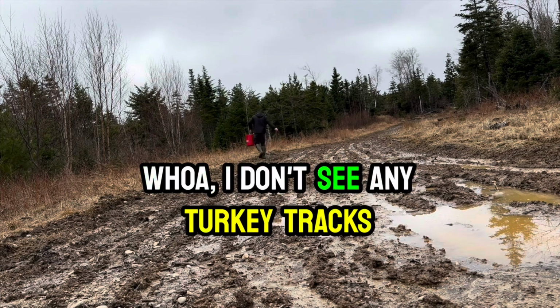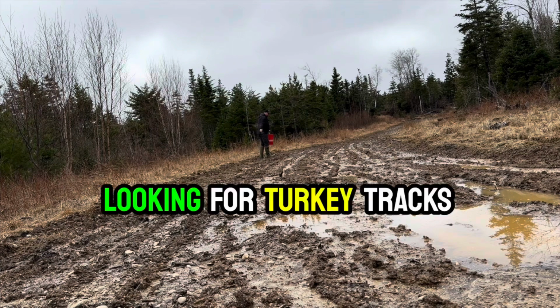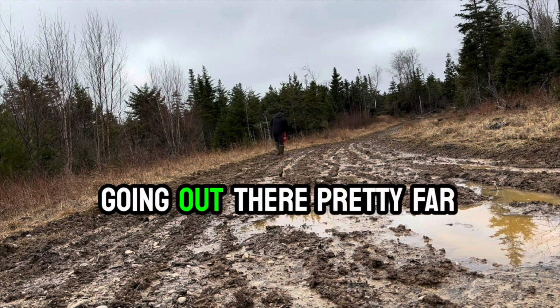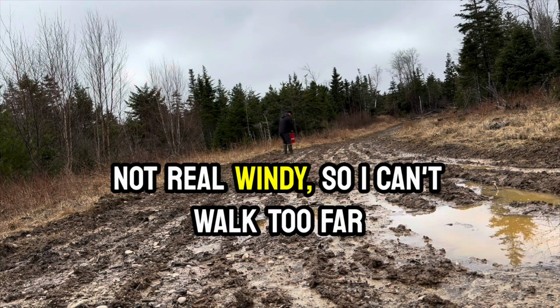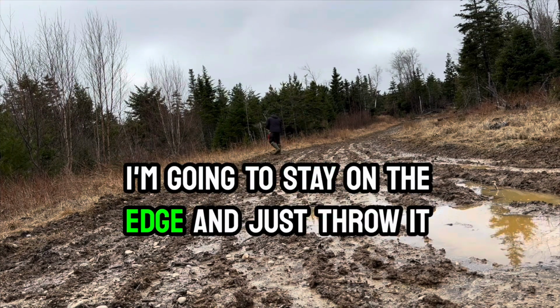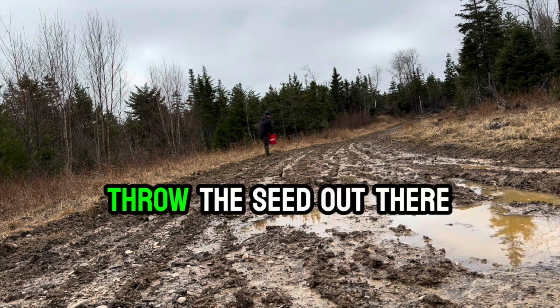So, whoa, I don't see any turkey tracks. Looking for turkey tracks. There's always turkey sign in here this time. Oh, the seed's going out there pretty far. Not real windy, so I can't walk too far. I'm sinking. I don't want to make ruts in here. I'm going to stay on the edge and just throw the seed out there.